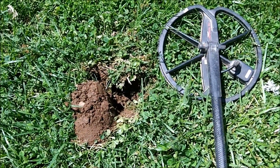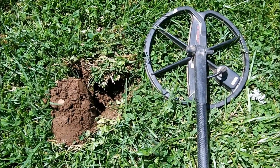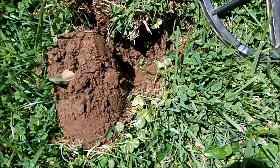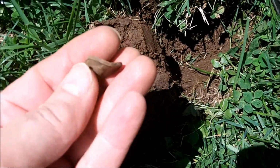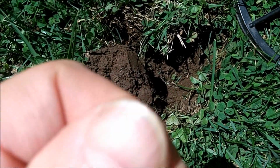Well, I'm here at the new permission, the 1800s courthouse. Been hunting about half an hour. Got a lot of bullet casings from honor guards. A few odd coins, but that's the first decent signal I got so far. Bring up like a 12-15, dug down and got this nickel on edge. Looks like it had an encounter with a lawnmower, but let's see if I can get a date. It's a Jefferson. Yeah, it's a '47, so not too bad.